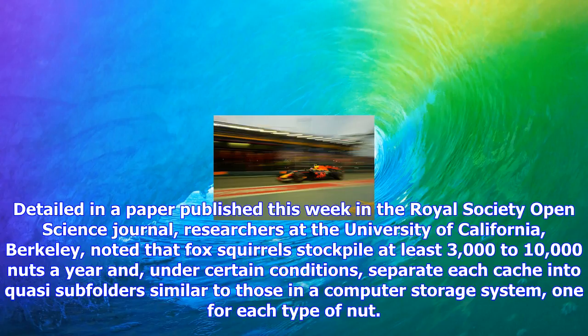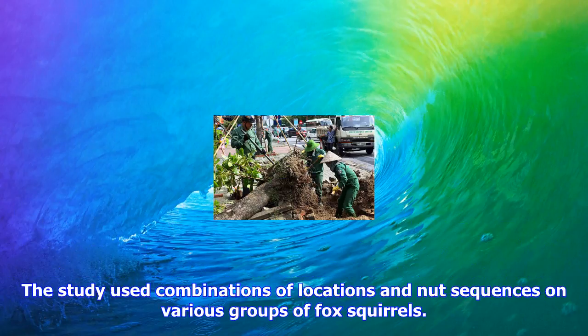of California, Berkeley, noted that fox squirrels stockpile at least 3,000 to 10,000 nuts a year and, under certain conditions, separate each cache into quasi-subfolders similar to those in a computer storage system, one for each type of nut. The study used combinations of locations and nut sequences on various groups of fox squirrels.